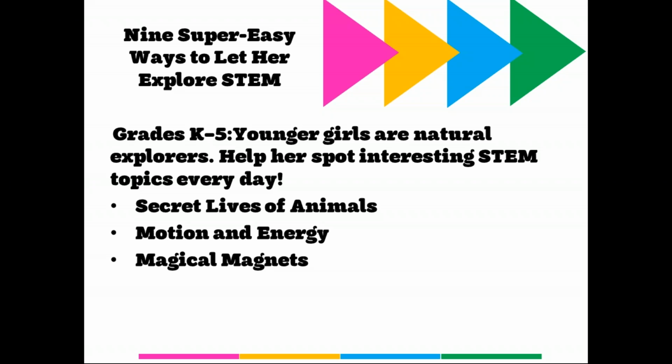So, magnets. Before you stick her latest artistic masterpiece on the fridge, here's an opportunity to explore magnets and magnetic attraction. Ask her to touch the magnet to different surfaces. See how it sticks to some metals, but not to wood, clothing, or maybe your family pet. Grab another magnet and see how the two magnets attract or repel each other.